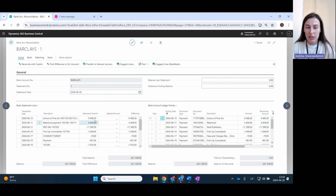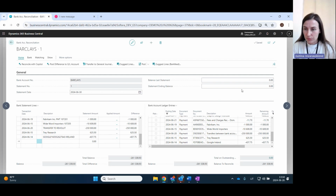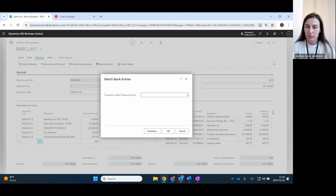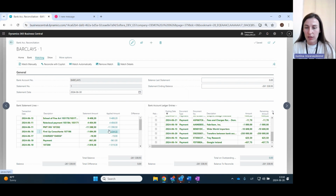So here I have statement lines, which we get with the bank feed from all the month. And I have here bank account ledger entries, which I already posted in journals a few minutes ago. So at the end of the month, we need to reconcile these lines to bank account ledger entries. So what we do here, I will just add some additional information. Okay, and we just will press match and match automatically.